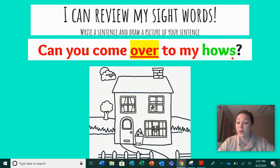Can you come over to my house? So you can see all my red words, I just wrote them regularly because they're red words and I need to copy them or know them from my head. The green one, house, is not a red word. So I use my sounds. Now, this is not the correct way to spell house, but it's kindergarten sound. So is it okay? Absolutely.